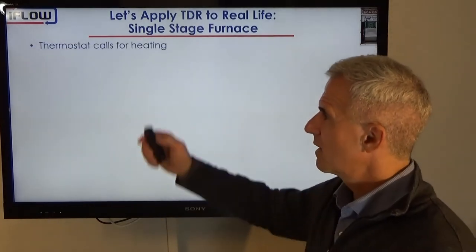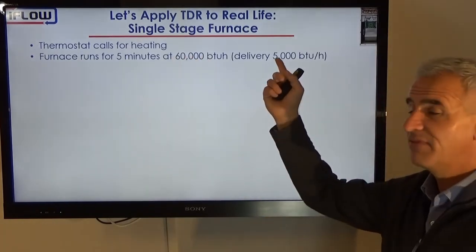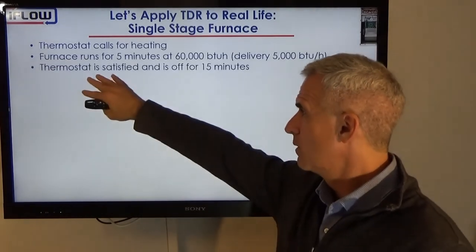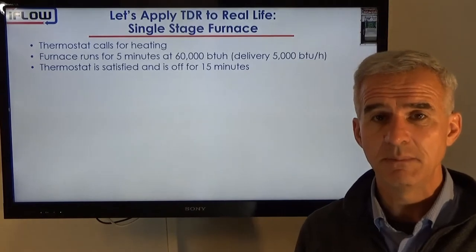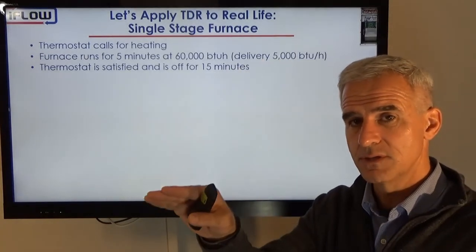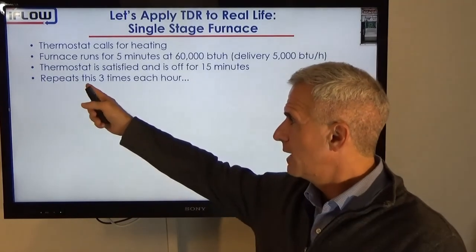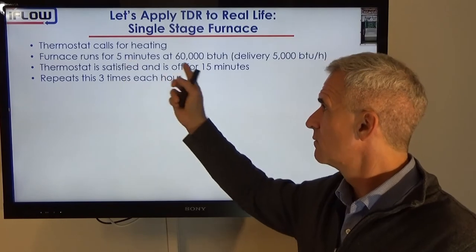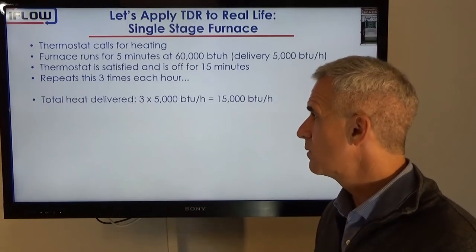So let's look. Thermostat calls for heat. Furnace runs for 5 minutes at 60,000 BTUs, delivering 5,000 BTUs in that 5 minutes. The thermostat is satisfied, shuts off, and is off for 15 minutes while the temperature starts to drop. Why? Because we delivered a lot of BTUs in there quickly. It's going to do this 3 times each hour, right? Run for 5, off for 15, that's 20 minutes, and then 3 cycles in an hour. So that's the way it's going to work.